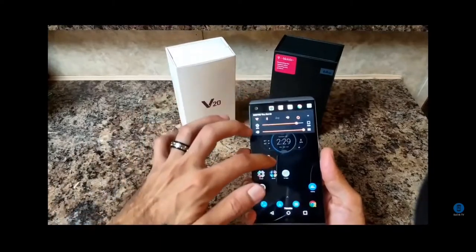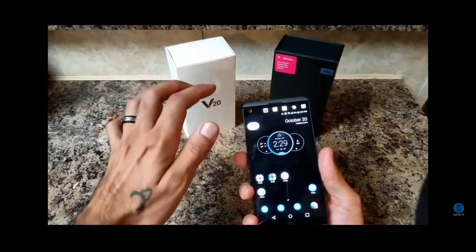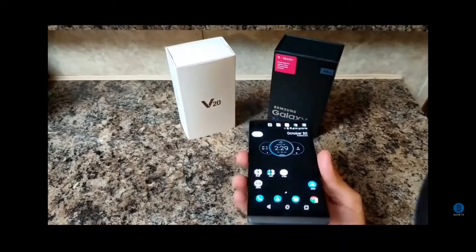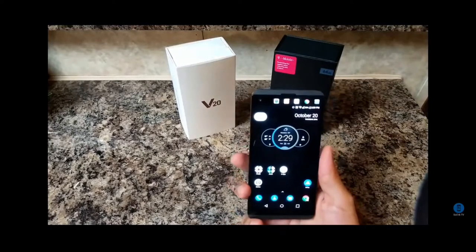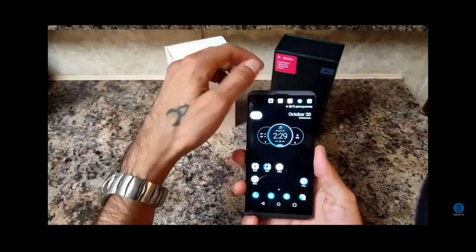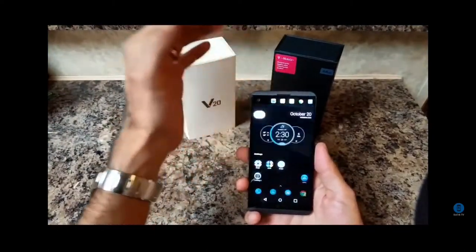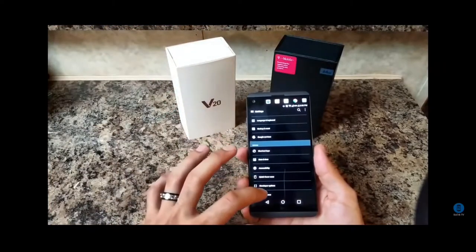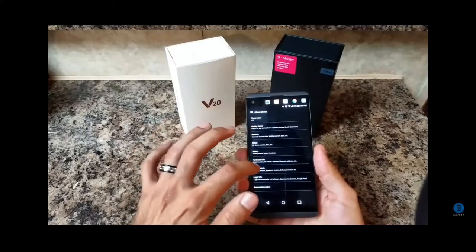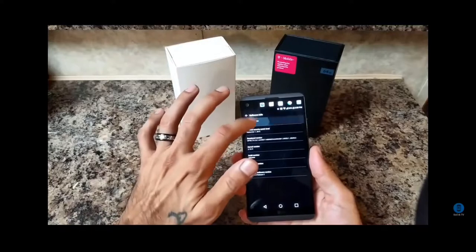This thing has a military grade like drop resistant thing going for it. It's not water resistant or dust resistant, which the Note 7 was. It's the only thing lacking. Another cool feature you have is this, one of the first phones to come out this year, out of the box, that is running Android 7.0 Nougat, which is really nice.